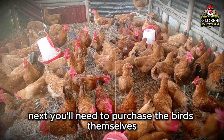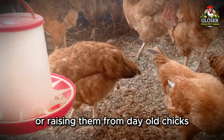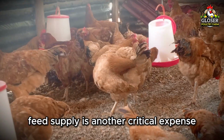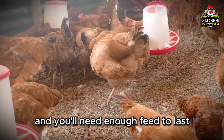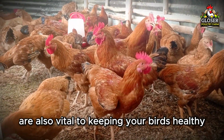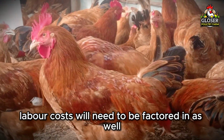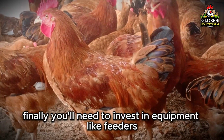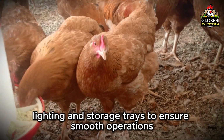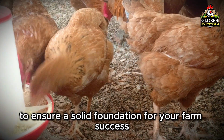Next, you'll need to purchase the birds themselves. Whether you're buying 500 point-of-lay hens or raising them from day-old chicks, the costs will vary, but either option requires careful planning. Feed supply is another critical expense, and you'll need enough feed to last at least the first few months of operation. Vaccination and medications are also vital to keeping your birds healthy and reducing mortality rates. If you plan on hiring workers to help with daily tasks, labor costs will need to be factored in as well. Finally, you'll need to invest in equipment like feeders, drinkers, lighting, and storage trays to ensure smooth operations. All these expenses need to be planned carefully to ensure a solid foundation for your farm's success.